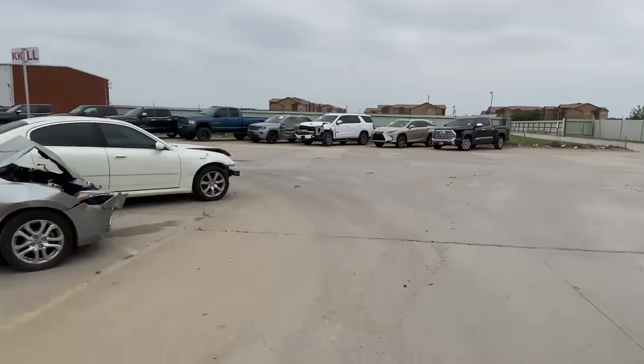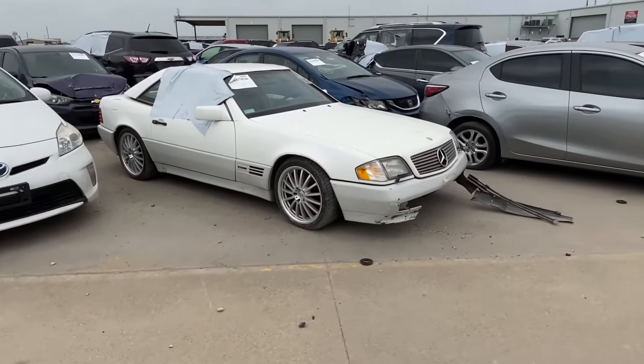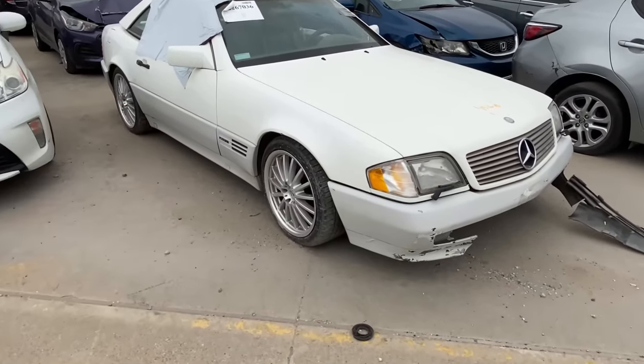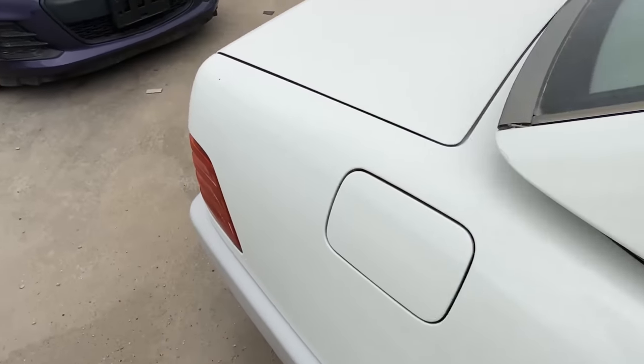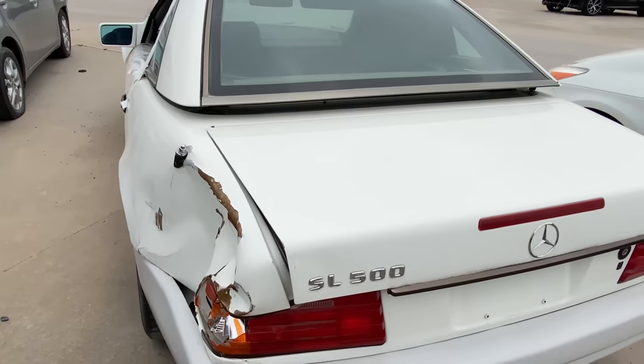Now, as I was finishing up with those, I caught this out of the corner of my eye. I don't know anything about these cars, but I noticed it looked a little special. I'm going to let you guys tell me all about this. This is an AMG SL500. I don't know what year. I haven't even looked at the sticker before, so we'll check that in a second.